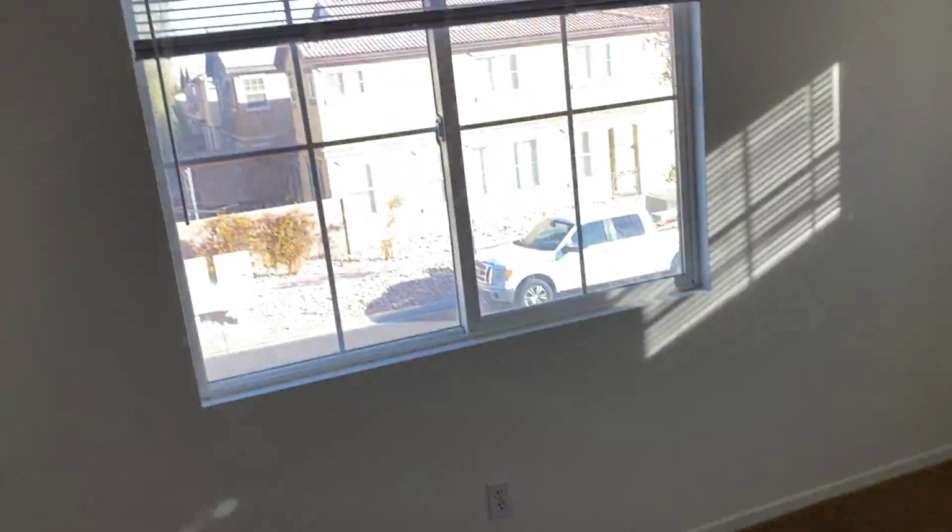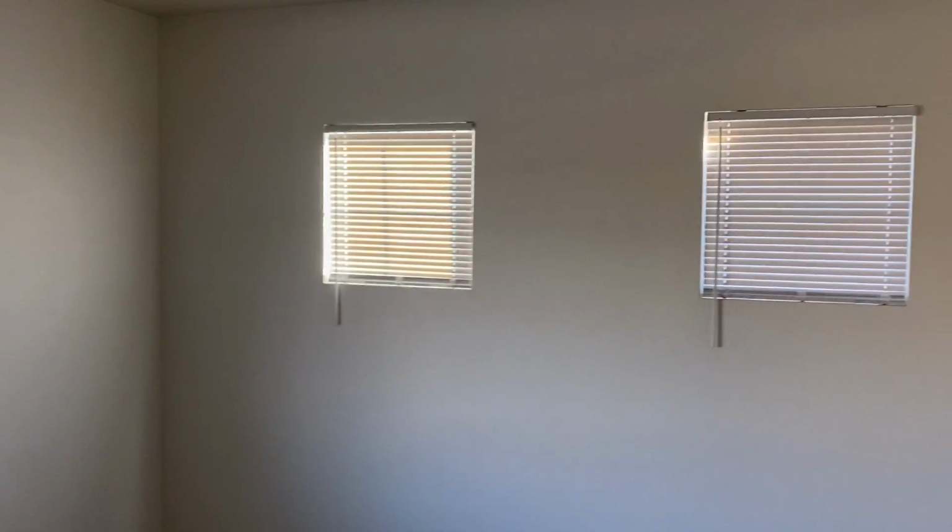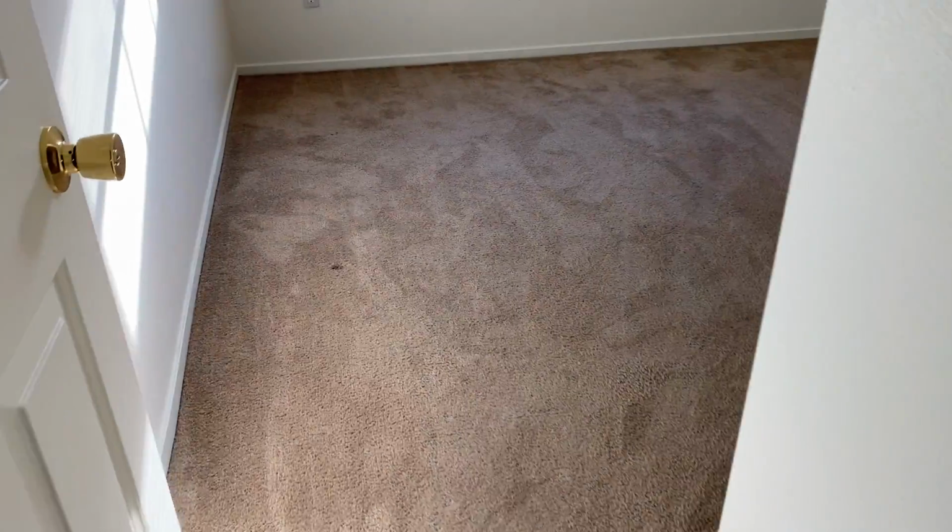Bedroom number 1 has a variety of stains that you just cannot take care of. No screens on the windows again. Also, wouldn't mind getting a ceiling fan here eventually as well. Bedroom number 2, and a variety of stains.